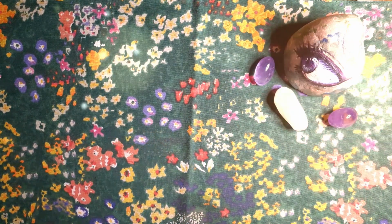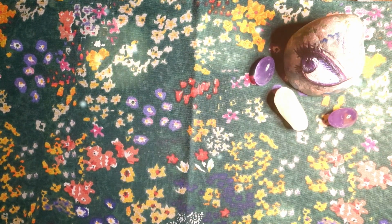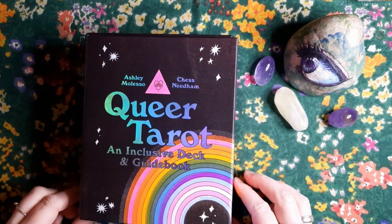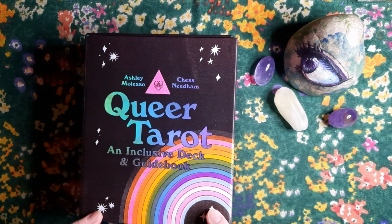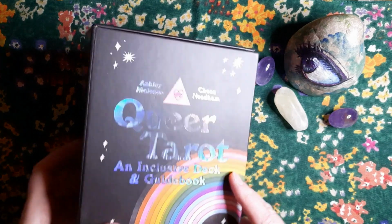So today I'm very excited. We're doing a walkthrough of a new tarot deck that I purchased for myself for my birthday because, you know, I am worth it. Maybe I'm not, but I purchased it anyway. Okay, so if you see from the title, the deck we're going to be looking through today is the Queer Tarot, an inclusive deck and guidebook by Ashley Molesso and Chess Needham.